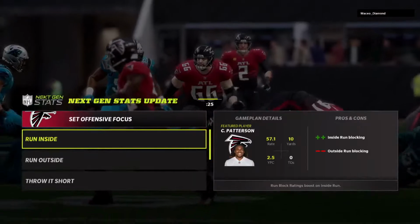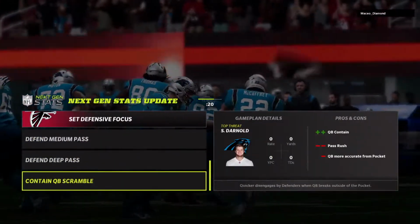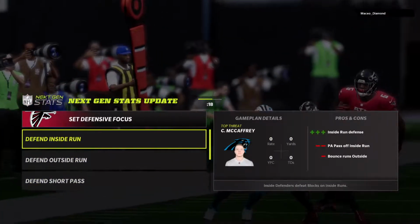We're just about set to get back to it. Both teams making their final adjustments, and we'll head back to Atlanta and rejoin Brandon and Charles.